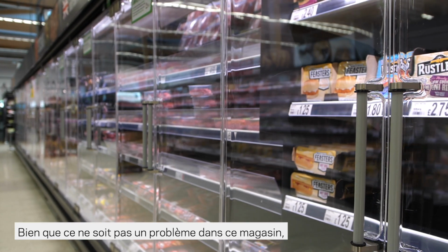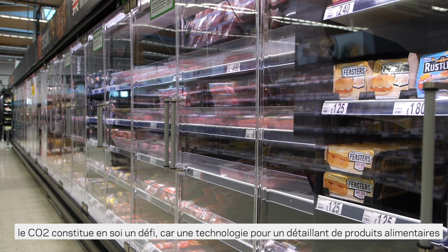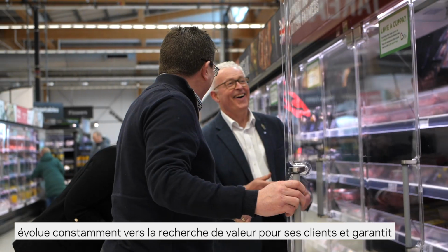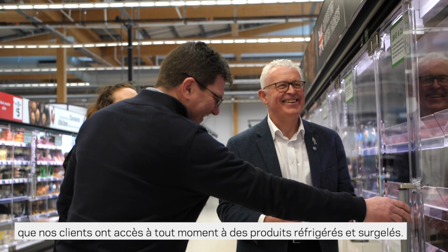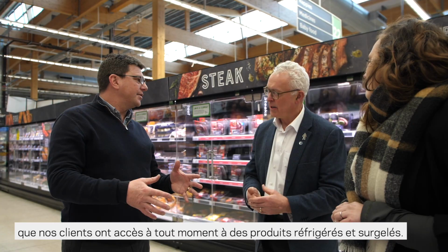Albeit not a problem in this store, it is inherently a challenge with CO2 as a technology, for a food retailer that is constantly looking to provide value to its customers and ensuring that our customers have access to chilled and frozen product all the time.